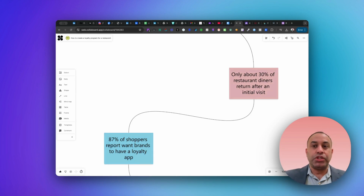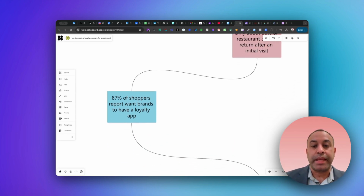Big brands set the trends of having loyalty apps of all kinds, loyalty rewards programs, and the consumer psyche is now that, if big brands have it, large restaurant chains have it, I want my local pizzeria or my local coffee shop, my local diner to have it. So the expectation is there for a loyalty program. And, as a business owner, you've got to meet the customer and meet their expectations.